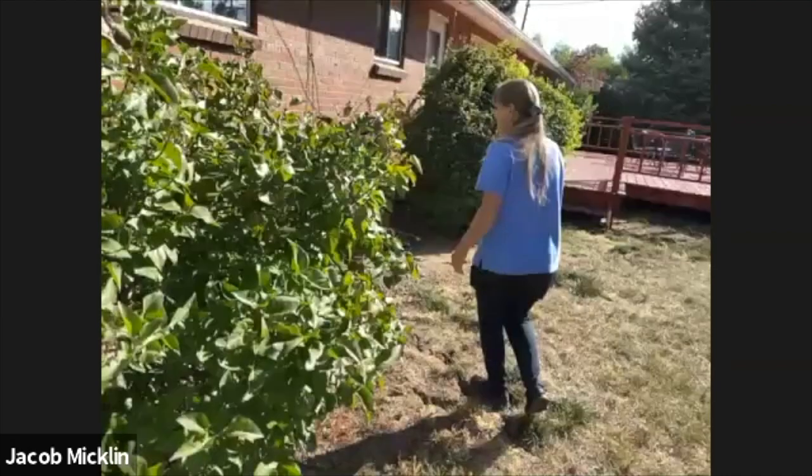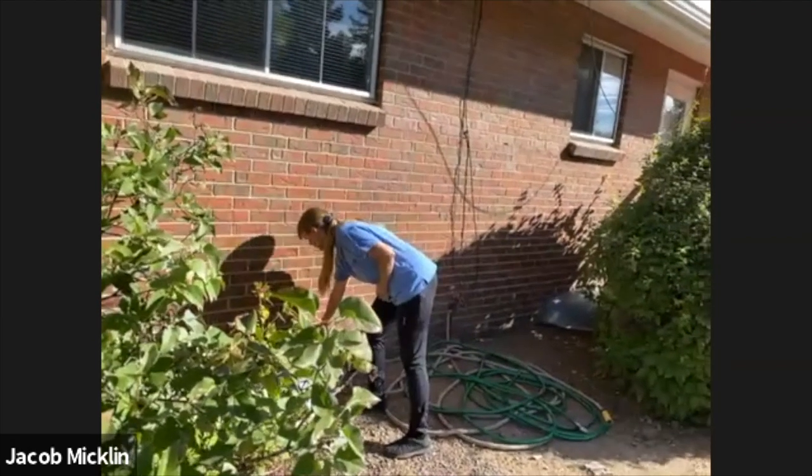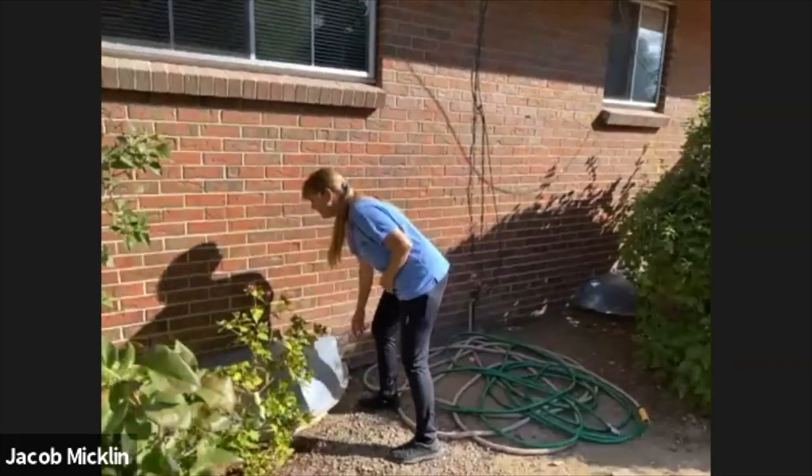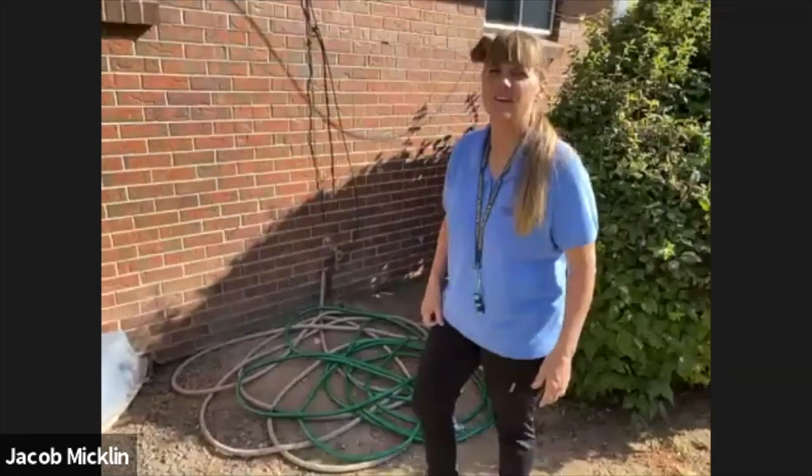Greg, unfortunately, the LTE connection out here isn't great, but I am connected to the Wi-Fi. So I think when we get closer to the house, the pixelation should go away.